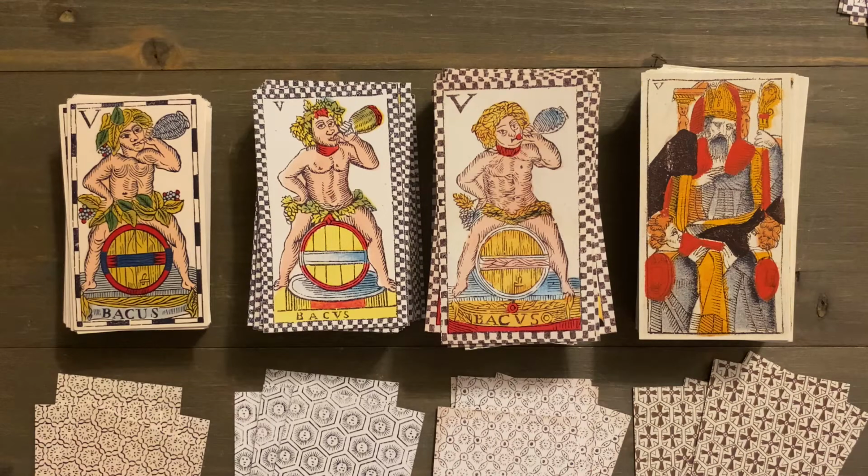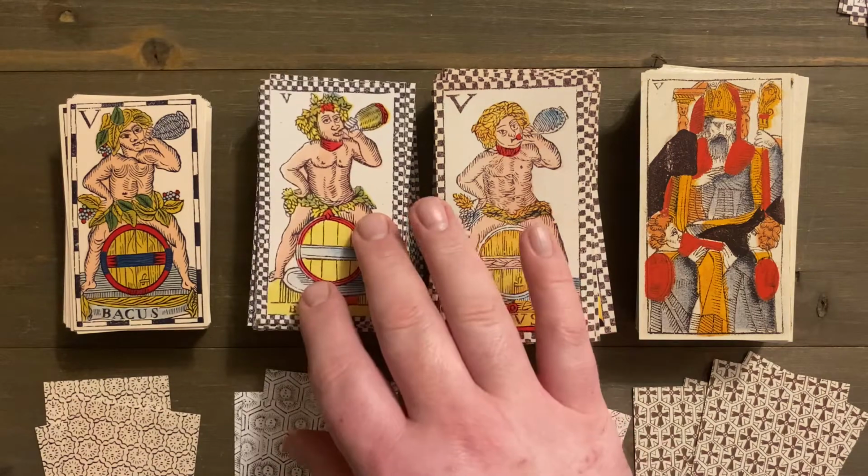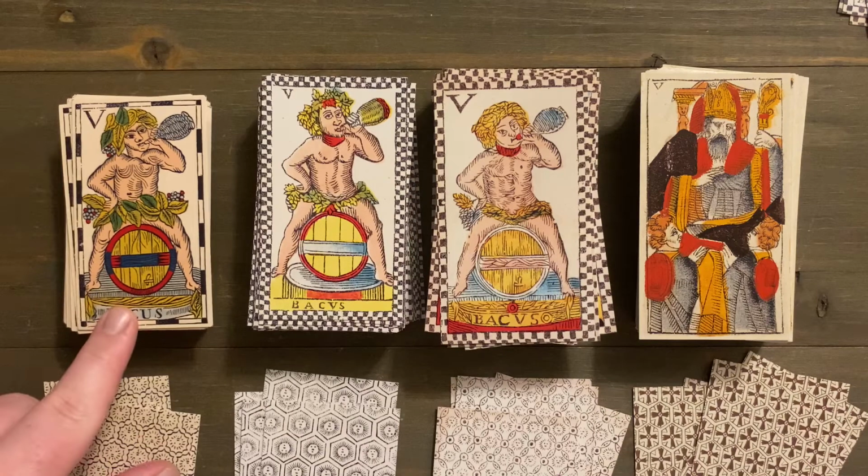But he's also Dionysus in Greek. And he was a character popular even all over the Palace of Versailles. You see carvings and statues of the Bacchus. I'm actually wearing a Bacchus T-shirt right now. I've come to really love the Bacchus, and so he's one of my favorites. My favorite is probably Hautot, although I love the Vandenborre too.